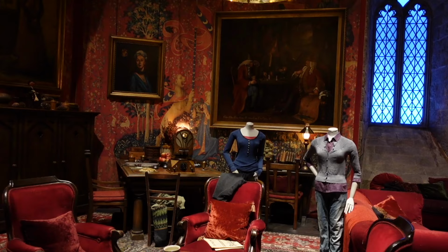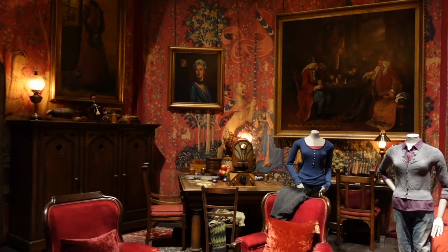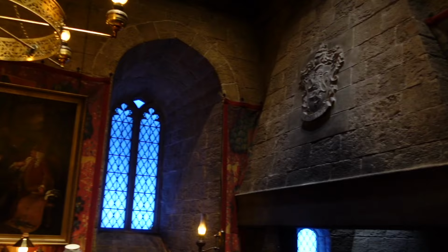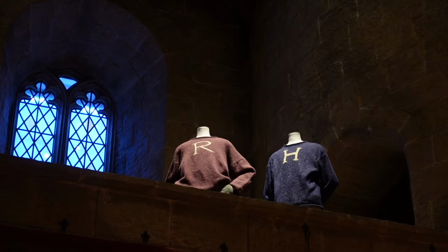You can even see some of the actresses' outfits back there. I wish I could be sitting in one of these comfy chairs right now. It looks so cozy. There's even the famous fireplace where Sirius Black shows his face through. He's not here right now. Oh, it's so neat. Oh my gosh, look up here. You've got Ron and Harry in their Christmas jumpers. That is such a nice touch.